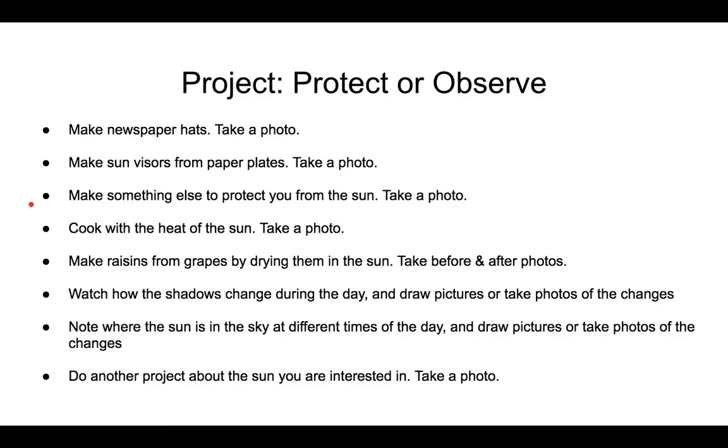Make something else to protect yourself from the sun. I don't know. Can you make a parasol? Find out what that is. Maybe you could make one. Take a picture and put it in your portfolio. All of these pictures in your portfolio. The list should have a picture in your portfolio too.